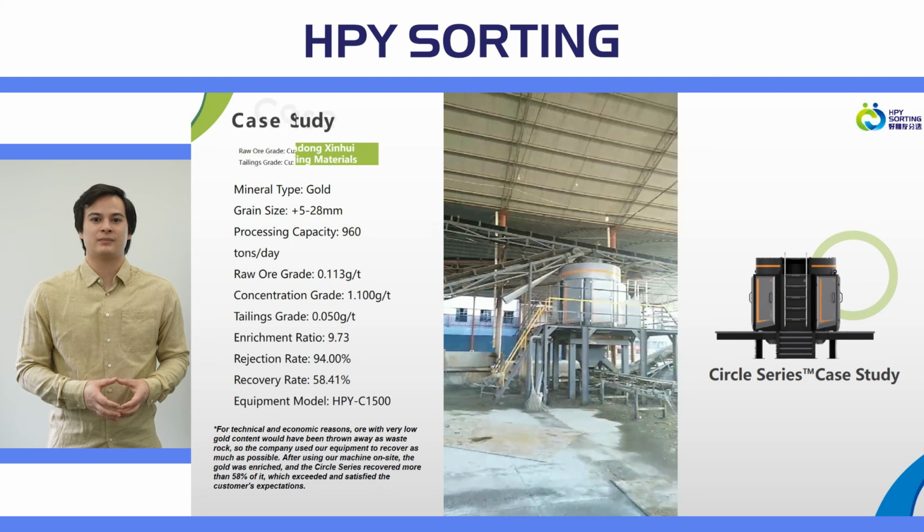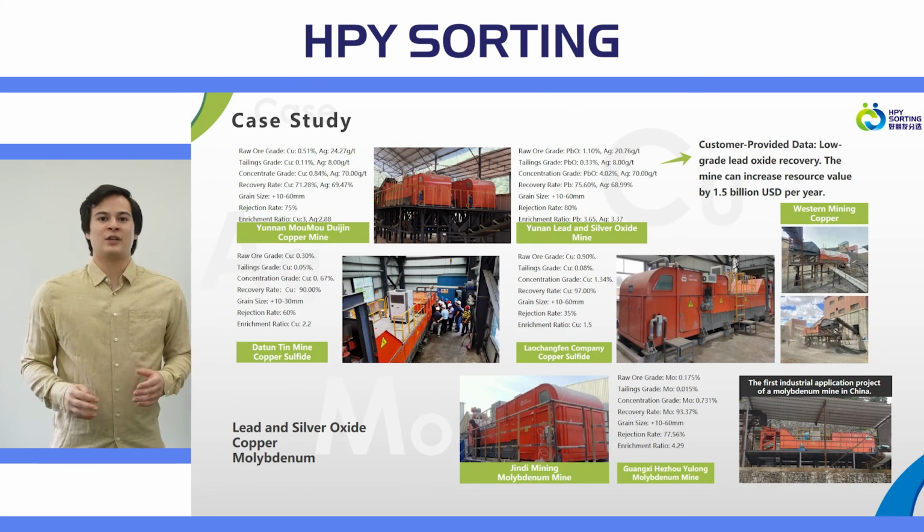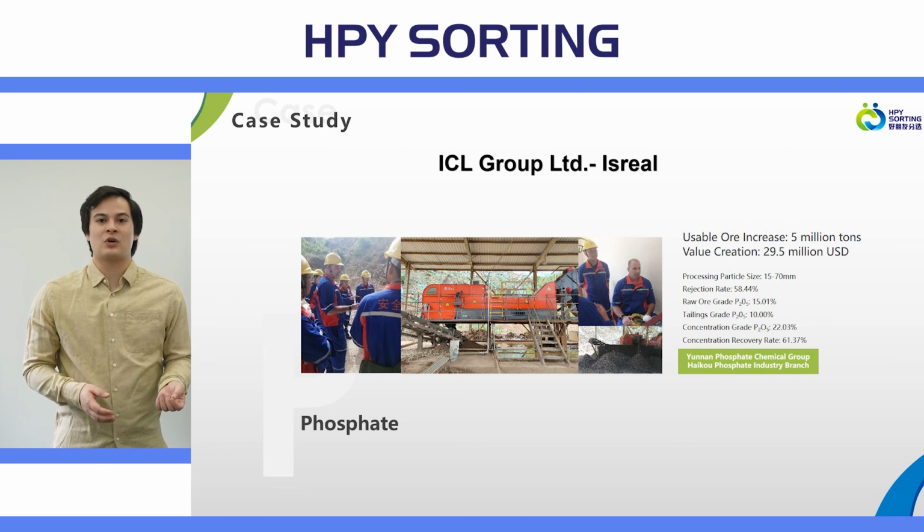Another great case study showcasing our machinery helping with economic benefits is with Yunnan lead and silver oxide mine. Our machinery was able to help them see an increase in resource value of 1.5 billion USD per year. We've also worked with foreign companies that have mines within China. This specific case is with ICL Group from Israel. With ICL Group, we were able to increase their usable ore by 5 million tons, in addition to giving them a value creation of 29.5 million USD.